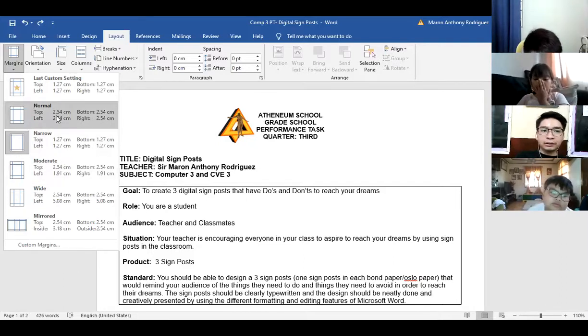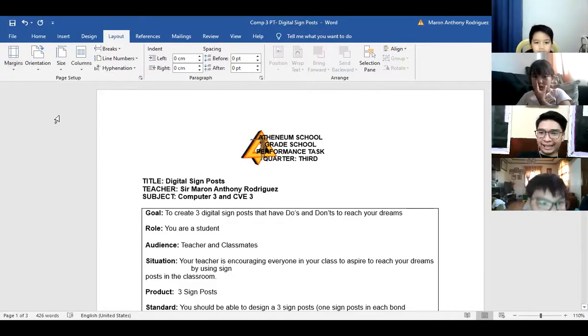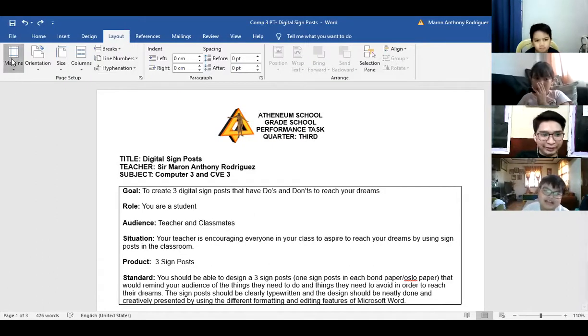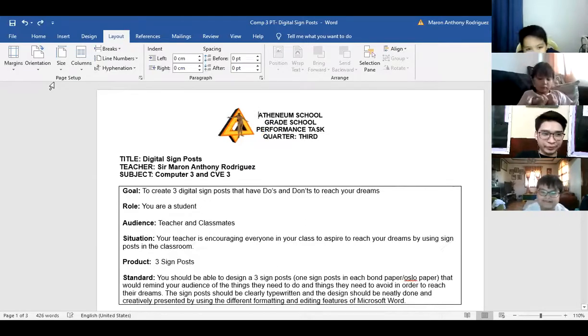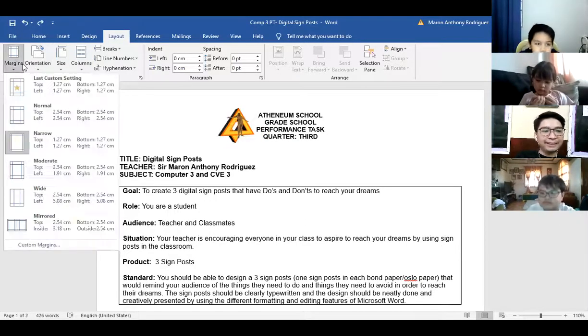Okay? So if you try to click any of this, just like this one, ayan. So makikita nyo mag-iiba yung adjustment ng text. How about this one? Ayan. So magugulo yung text. So it's up to you what kind of margin you want to use in your document or in your PT. Okay? So teacher mentioned a while ago that I will teach you how to make your margin visible.